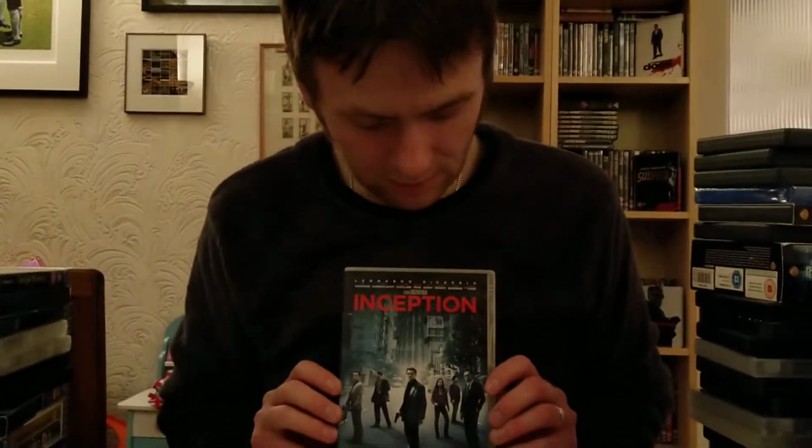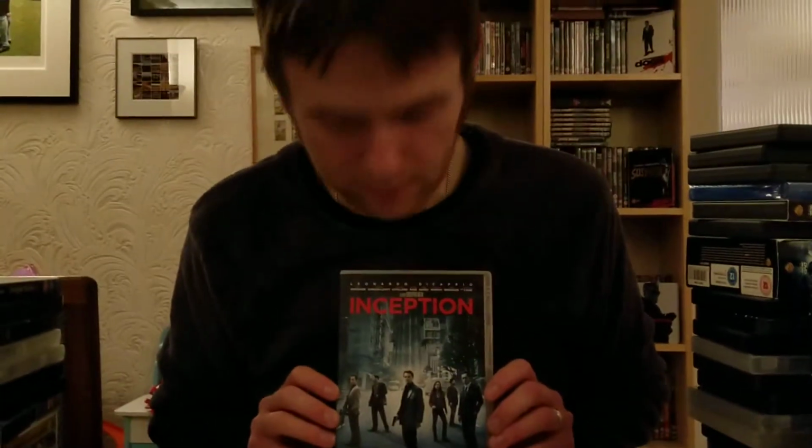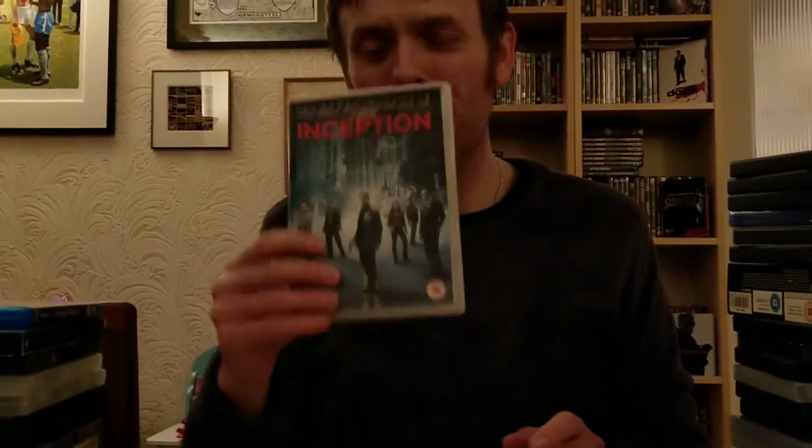Inception. Well, I don't think you need me to tell you anything about this, apart from the fact I picked it up for 20p. For crying out loud, 20p. That's the death of physical media, unfortunately, when you can pick up a film that good for 20p. It's a real shame.